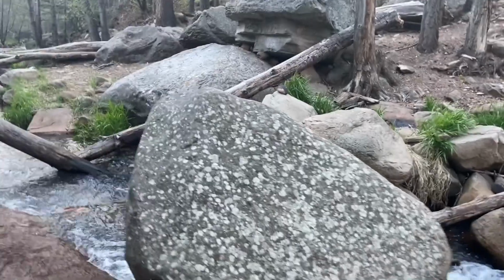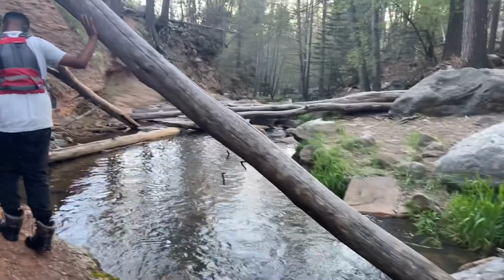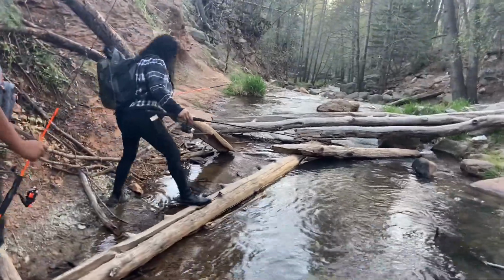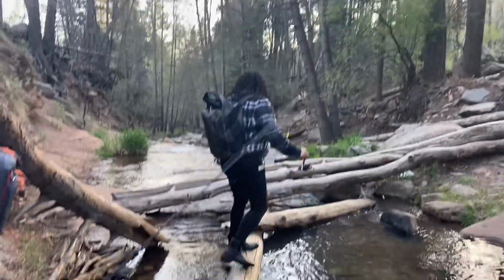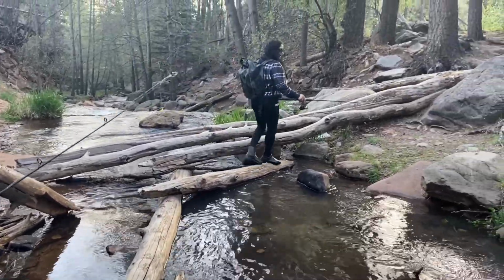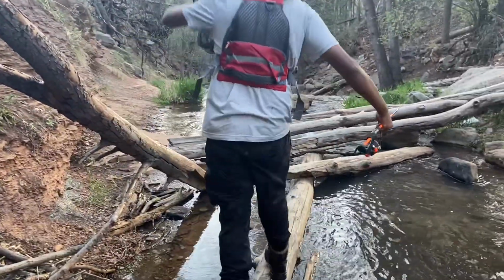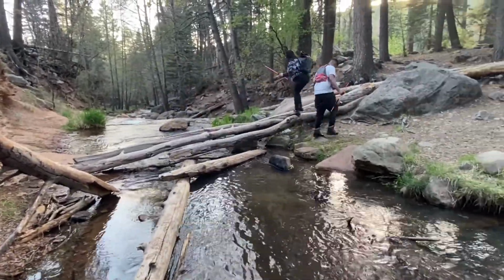Go around those logs. You go up to the edge or walk through the water a little bit. Go across, go across, go across. Like you're gymnastics. Go, let me see your gymnastics. Go across. Nah, oh, he made it.